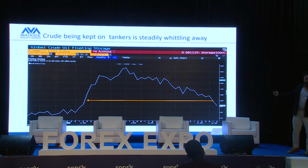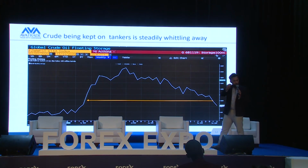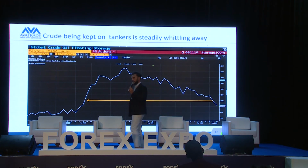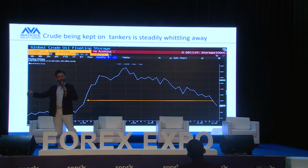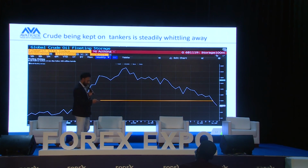Another parameter, and this is quite an important one. When I was trading oil, when I lost 8,000 on that particular trade, we were also paying very close attention to this particular slide. This shows you floating oil in tankers in the sea. The lower it goes, the less supply you have out there, and that means the demand will go up. That's pretty much what it explains. And this is what we were looking at. At the time, obviously, the situation was sitting right over here.